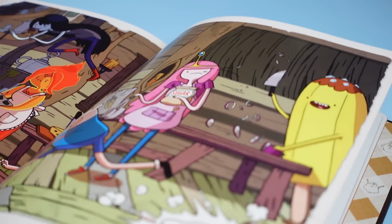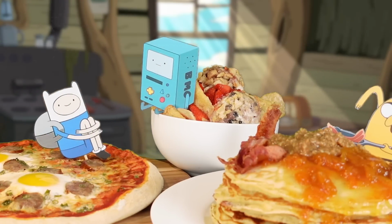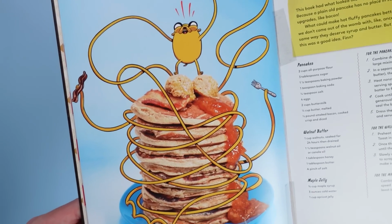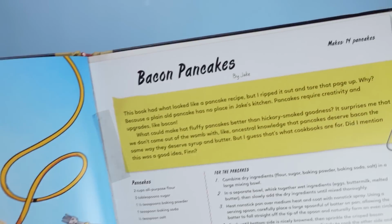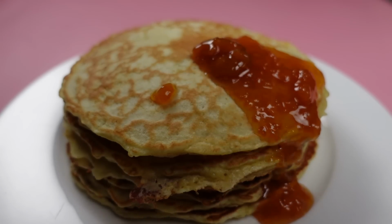But since I'm hungry, I gotta cook a little something for me. I'm gonna make 3 dishes from the Adventure Time Cookbook to forge a feast fit for Finn and friends. First, we're gonna be making some bacon pancakes. Take some bacon and put it in a pancake. Before we make the pancakes, let's work on the toppings.